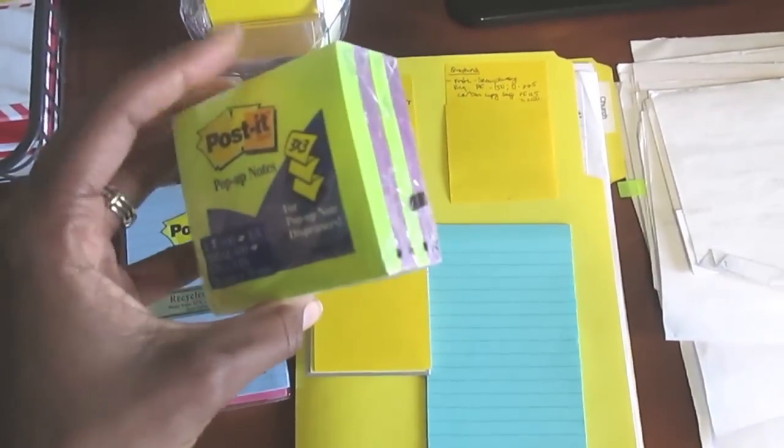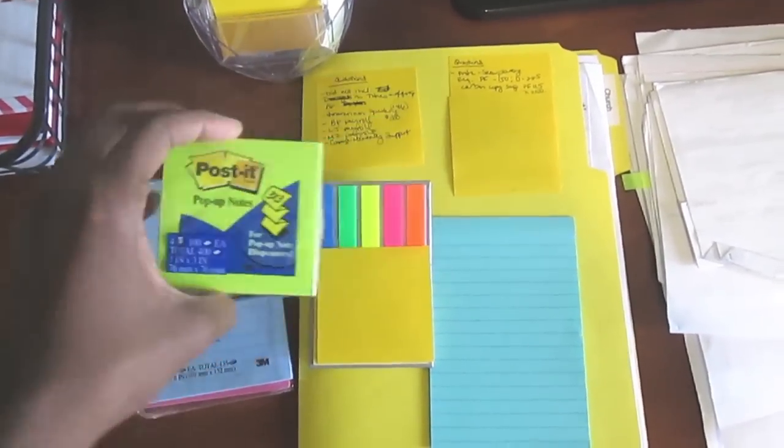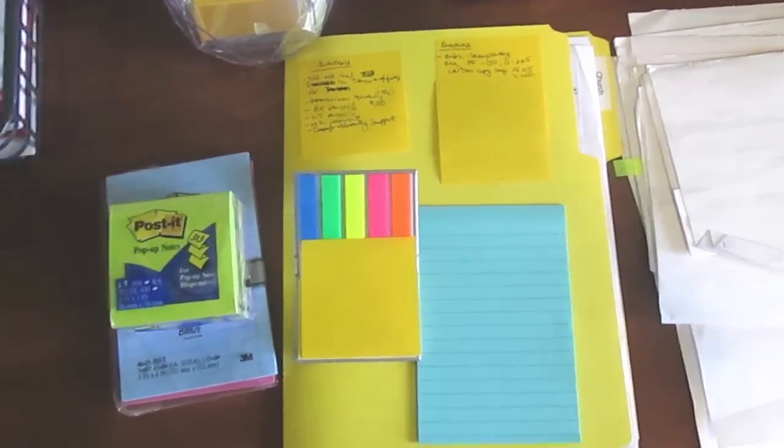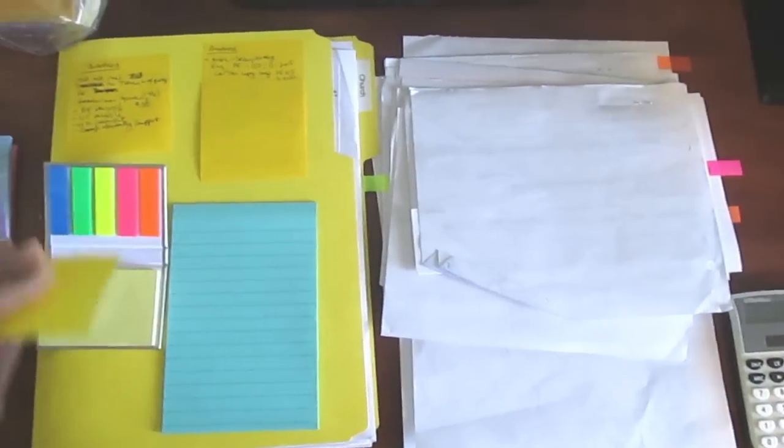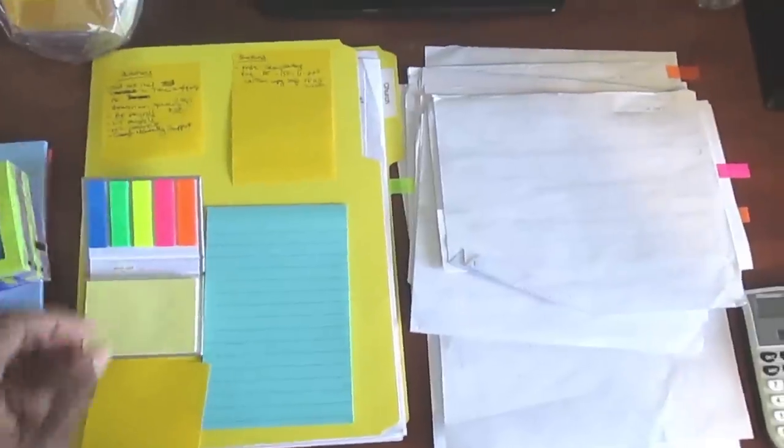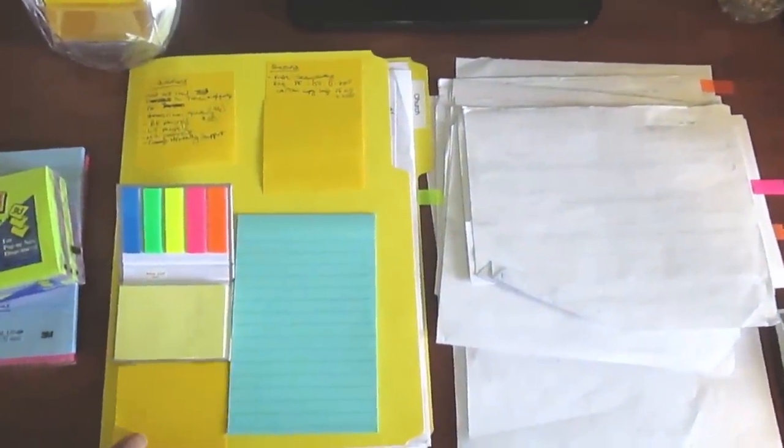But Post-it Note sells this brand. They come in a range of colors, and I love it, guys. It just helps me keep everything in order. So guys, this is just one way that I incorporate post-it notes as well as sticky flags to stay organized.